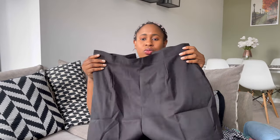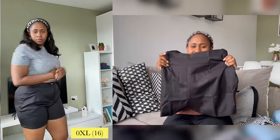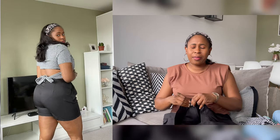And that takes me to my next item, which I also paired with this gingham blouse, these black shorts. So this one literally looks like cheap quality because it has this shiny fabric. Again, similar issue with all the shorts that I got.